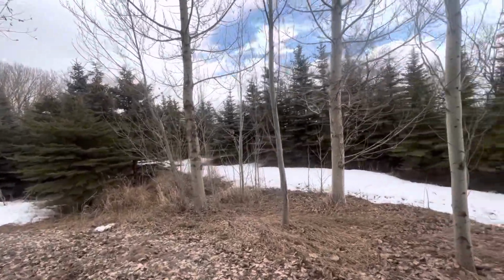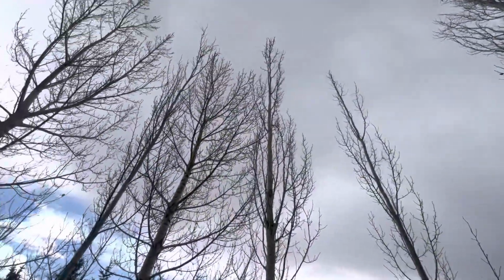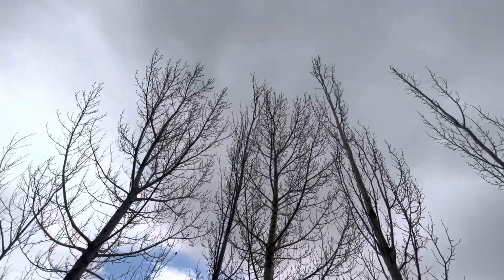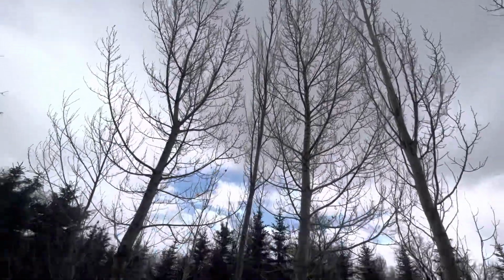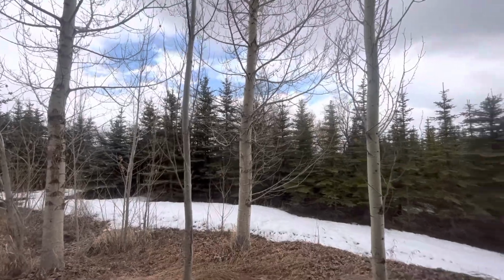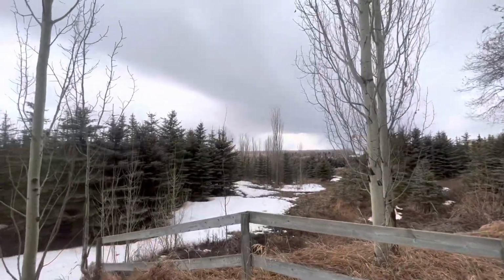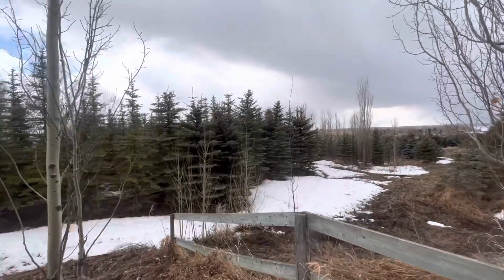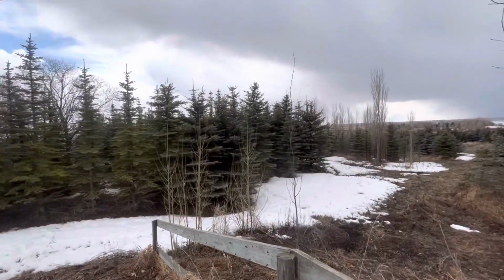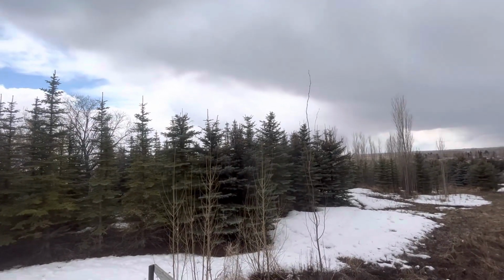Another corner here that has some poplars around the pond. These guys are way up. There's a few Swedish aspen here too, a couple of them. But yeah, these poplars really grow quick. So really good to see. The suckers that pop up from them grow even quicker. I mean, these little ones here, I call them little, they're already 12, 15 feet tall.